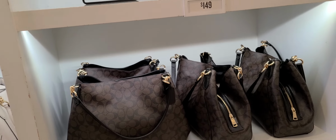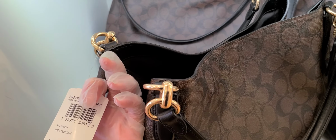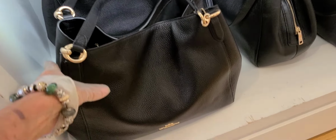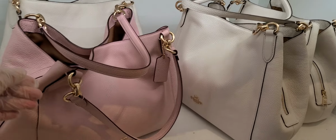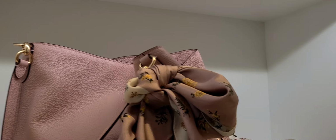Okay, $149 for the bags. And here we have the Halley signature. We have it in the black, nice pebbled leather, and a light, and in the pink, with a scarf. I think the scarves are 70% off today, I saw. And these are 78.